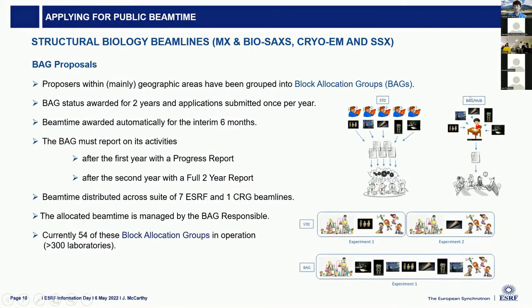for this kind of access, which is that instead of writing lots of individual proposals for a short amount of beam time, we put all of the samples into one proposal, and all of the principal investigators into one proposal. It just means it's a lot easier for you to handle, for us to handle, and there's a much more efficient use of the beam time, where you set up, you take data on lots of samples, and then you set down.